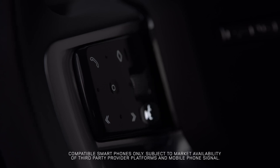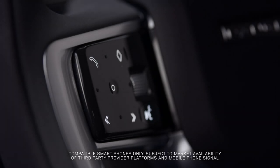The voice button primes the system to listen for voice commands. Just wait for the chime and then say, "Tune radio to BBC Radio 2."